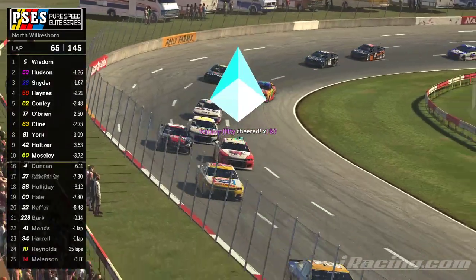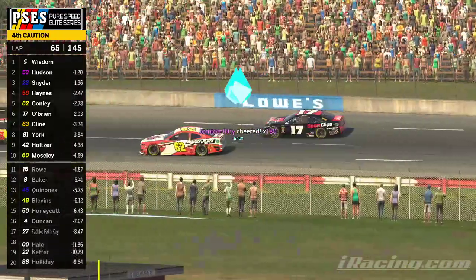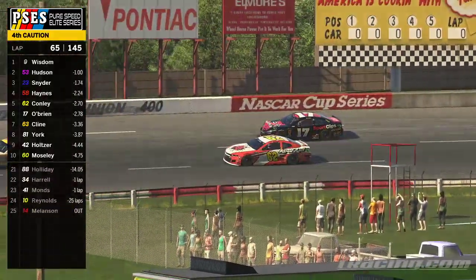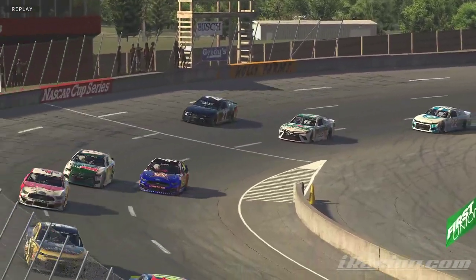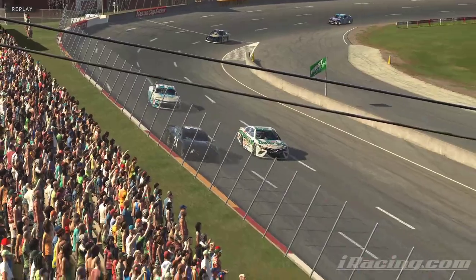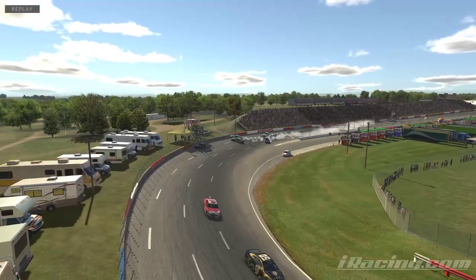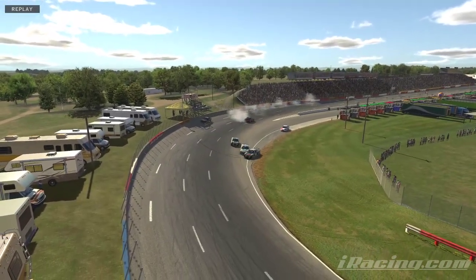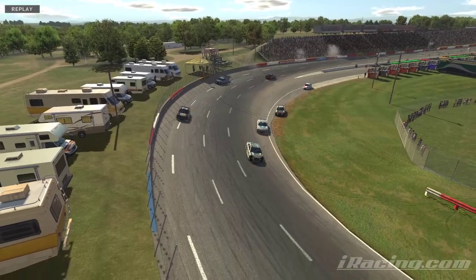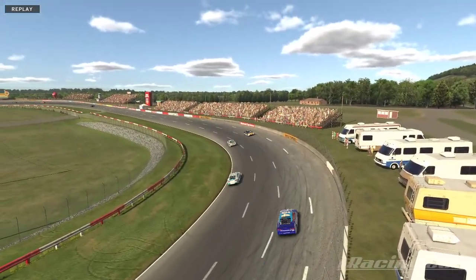Oh, we have a yellow. Caution is out. Caution's breeding cautions right now. Joshua Hale, Justin Mons, all involved. Sean Burke, Jason Keffer. Let's take a look at what happened. Oh, 88 involved also, which collected a few more cars. Oh, yeah. Man, Jason Keffer trying to get by, just could not avoid it.